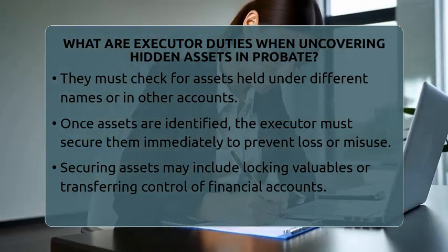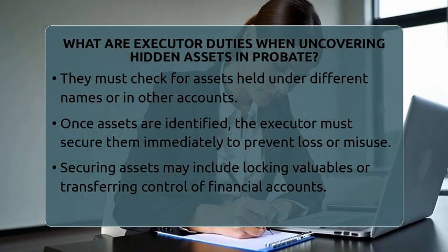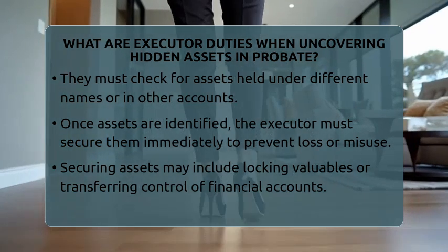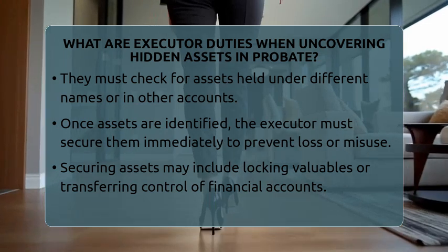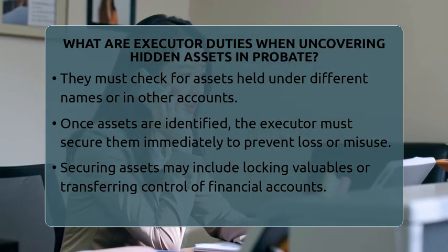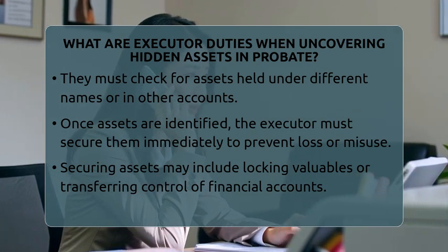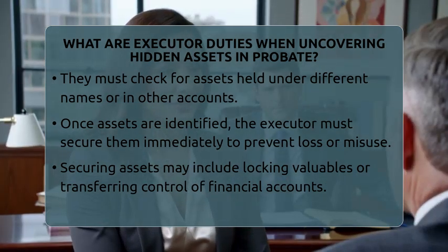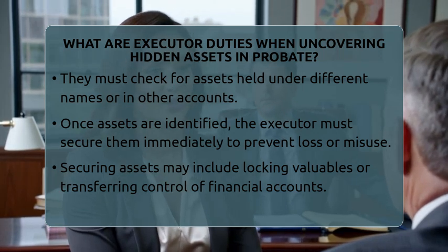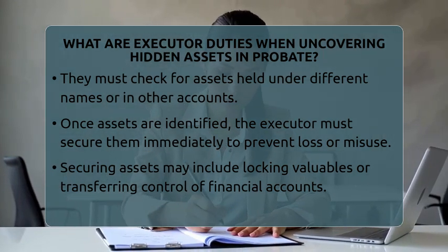Once the hidden assets are found, the executor must secure them immediately. For physical property, this could mean locking up valuables or maintaining insurance coverage. For financial assets, it might involve opening estate accounts or transferring control of the accounts to prevent loss or misuse. Protecting these assets is a key part of their duties.